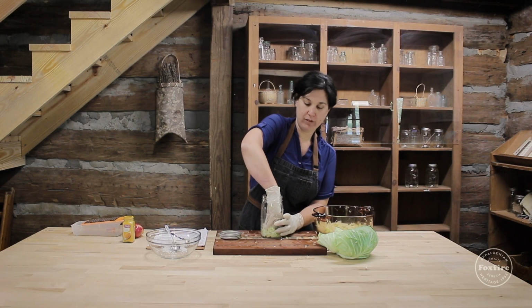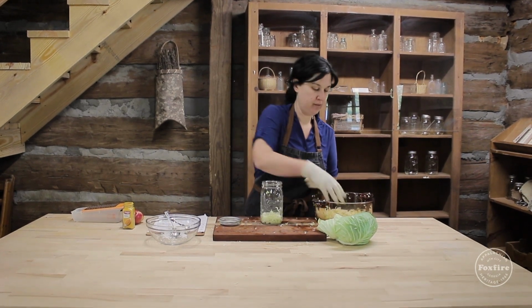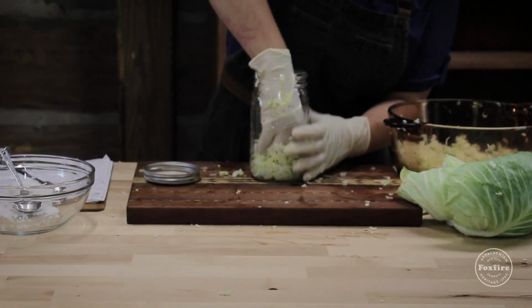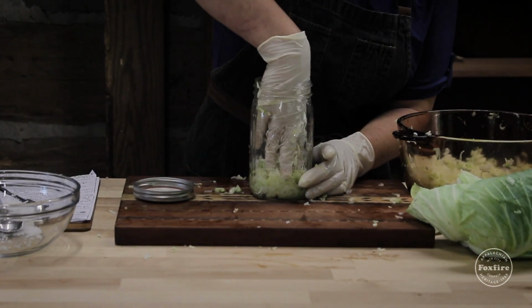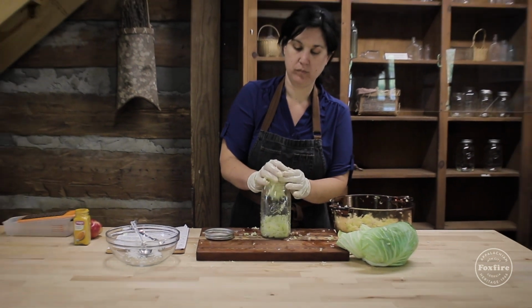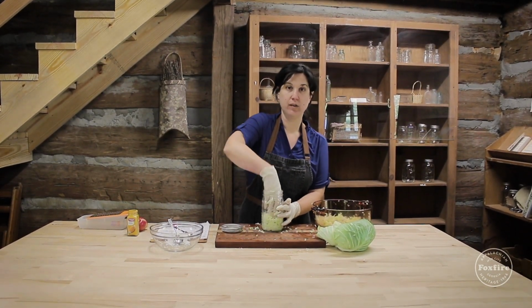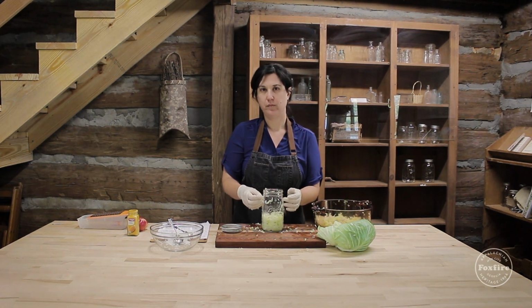With each handful, I then go in and push down. So I pack all the layers in nice and tight. At the same time, I'm making sure that with every layer, I'm seeing some of that brine rise up above the cabbage. And so you'll just continue doing this until your mason jar is almost full, leaving about 1 inch headspace.